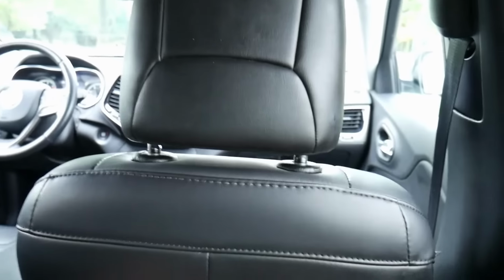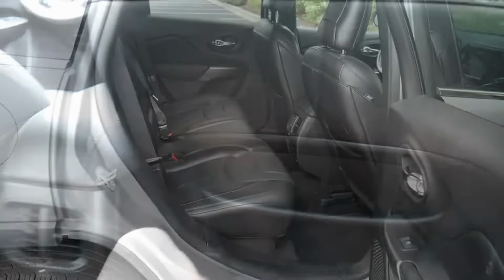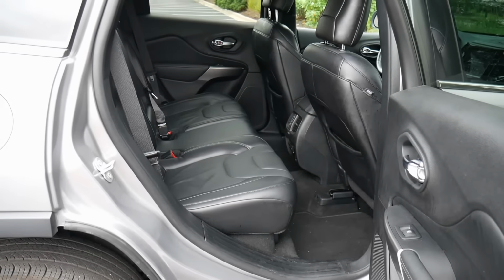All right, I jumped in the back seat. Got this passenger seat pushed back a good distance, and I still have probably, I don't know, what do you think that is? 3 or 4 inches from my knees in the back of that seat, so that's pretty good. And I feel pretty comfortable back here. It's a nice solid seat with some good cushioning.